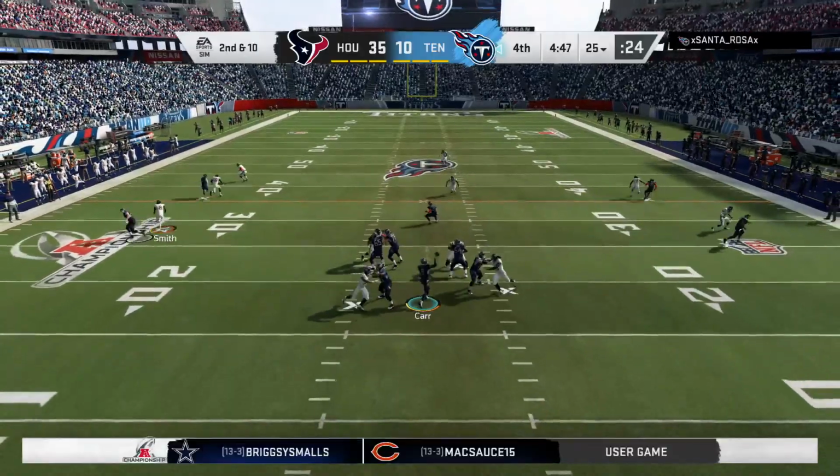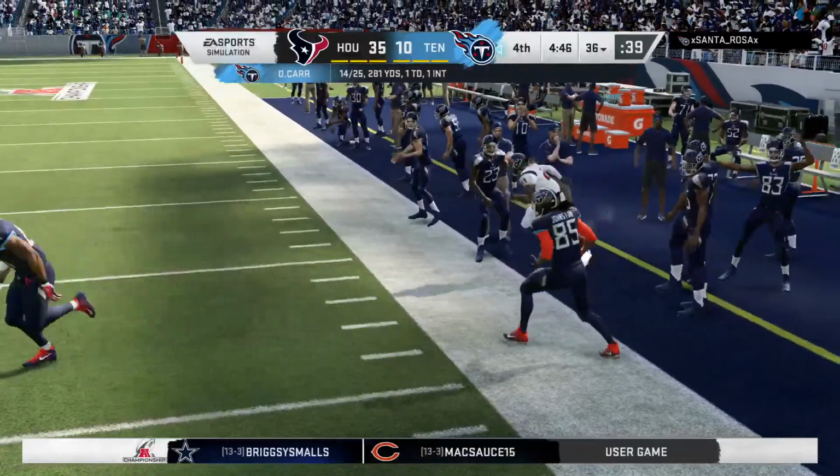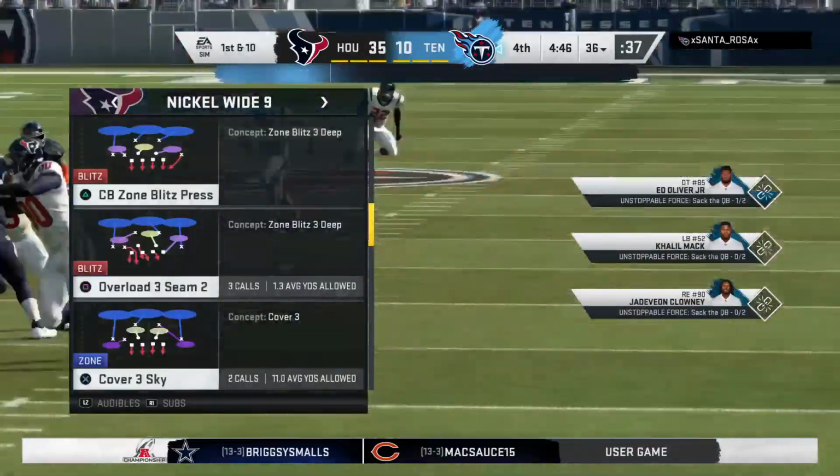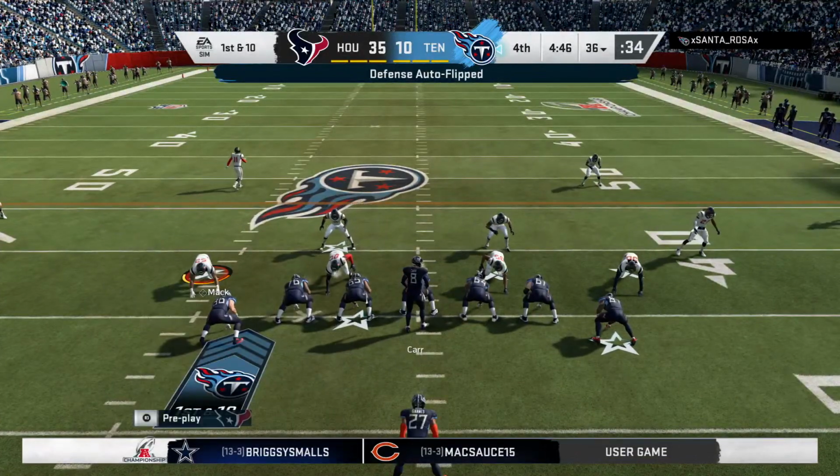Carr again here on 2nd and 10. And he's got his favorite target yet again. It's complete. 11 yards there, first down. So from the 36 now, 1st and 10.